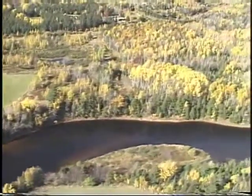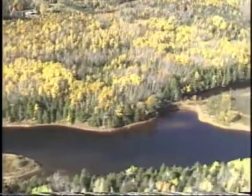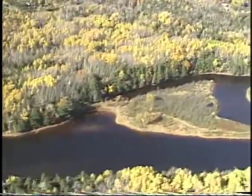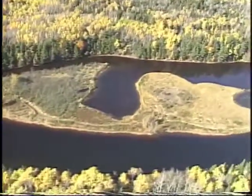Coming up to this next part of the river out near the new bridge, you get a little bit wider channel with two large areas of wetland vegetation. You're just looking at the first one.